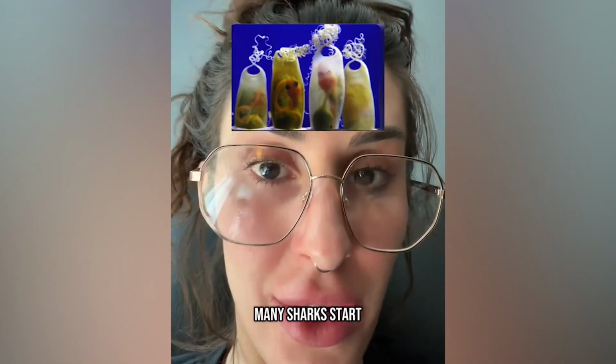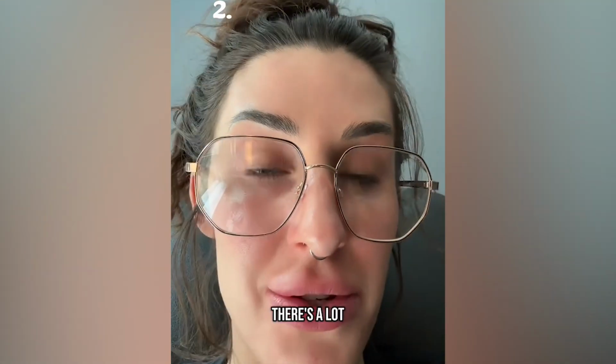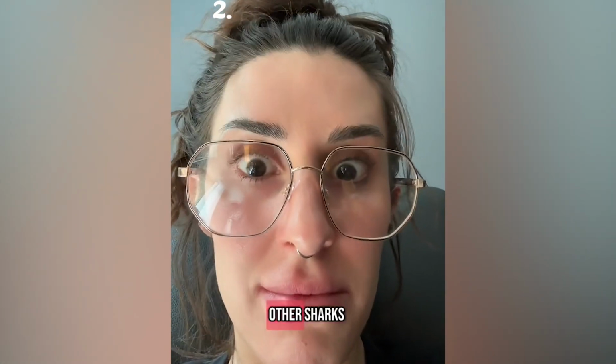Number 1. Many sharks start hunting before they're ever even born. The egg will hatch inside of the mom, and the shark will eat its siblings before it's ever even birthed. Number 2. There's a lot of sharks who only eat other sharks. No fish, no crustaceans, no whales, other sharks.